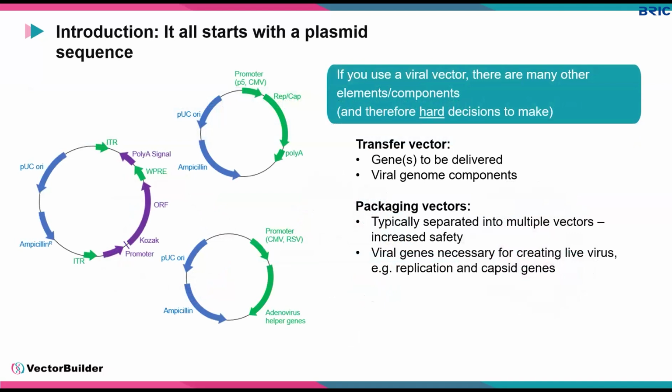It all starts with a plasmid. You have some sort of underlying sequence that is required for you to contain all your DNA elements, all your components for a therapeutic, for a gene delivery tool. You have to start somewhere. It starts with a plasmid sequence.